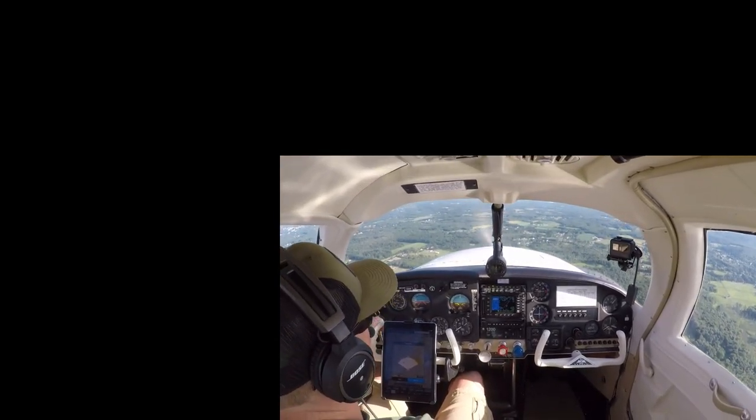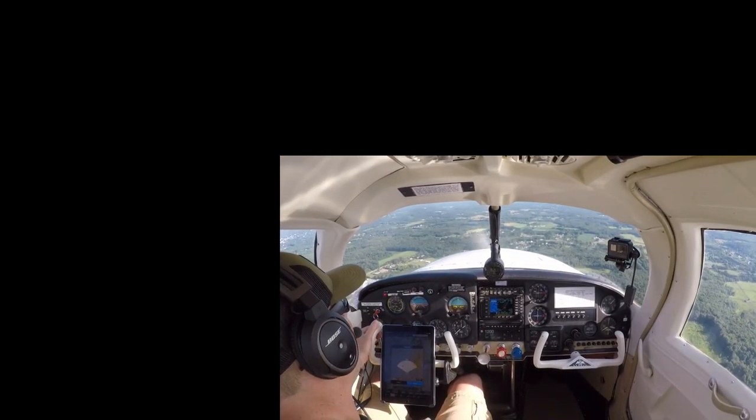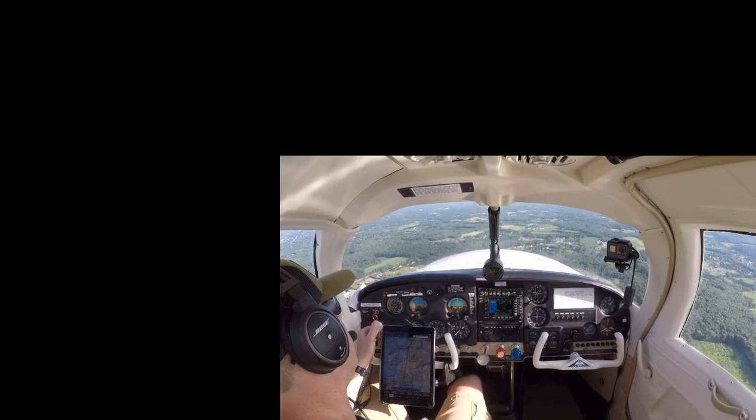And Orange County traffic, Mooney 87 November is on a 5 mile final for 22, Orange County.